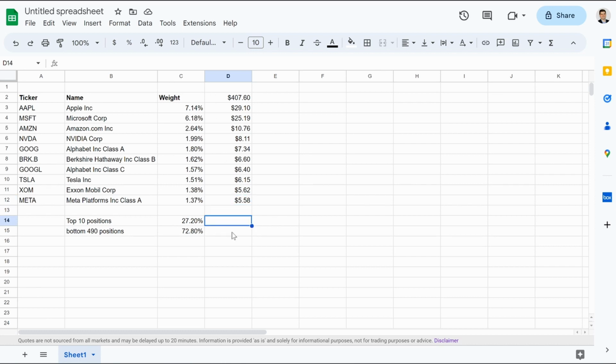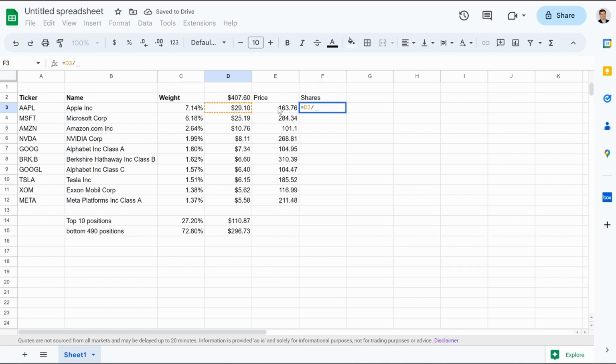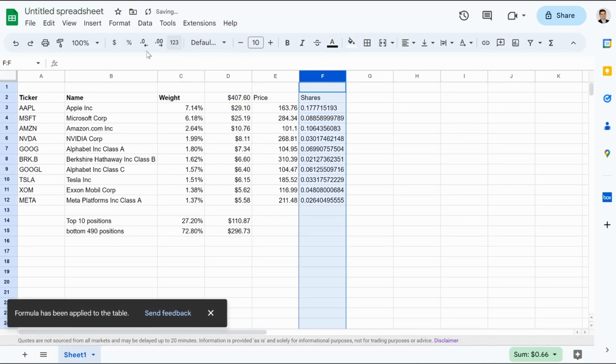And that will equal $110 going to the top 10 stocks. And then the other $296 will be divided up by the other 490 positions. So before we look at $1,000, we're going to do something else. We're going to do the price of the stock, just so you know. Now, how many shares do you actually have of each? So we're going to do the price from Google Finance using the ticker symbol, and then we're going to do shares, which equals that divided by that. And we're going to bring that down, and we will just bring that to 2 decimal points.